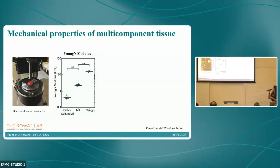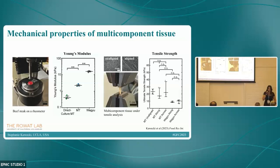However, it was still an order of magnitude softer than the Wagyu beef. So optimistically, we could say that our meat is more tender. But realistically, there probably is some optimization needed there.